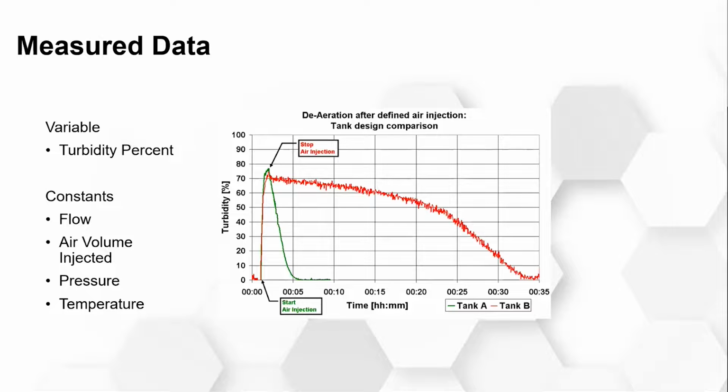So this is what it looks like on our physical test stand. What we would do is hook up tank A, which is our optimized tank, and then tank B, which would be the customer's baseline model, what they're currently using now.